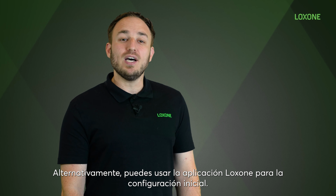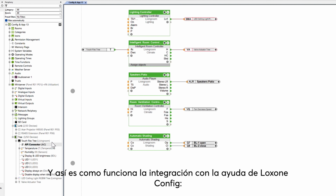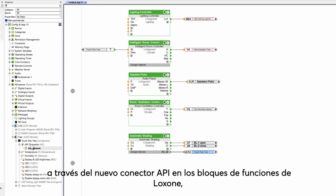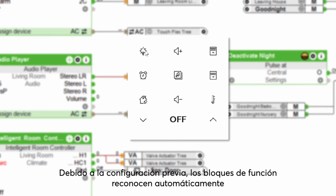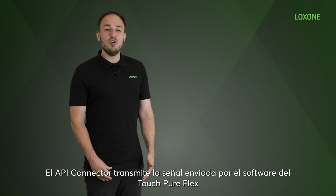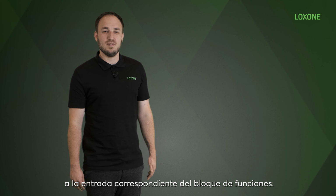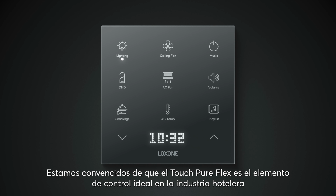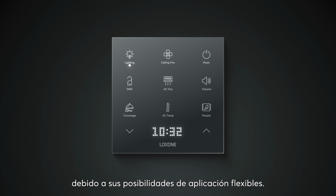Alternatively, you can simply use the Loxone app for initial setup. And this is how the integration works with the help of the Loxone config. Through the new API connector on the Loxone function blocks, you can simply add your Touch Flex to each function block whose functions are to be controlled on the Touch Flex. Due to the pre-configuration, the function blocks automatically recognize which point or icon on the Touch Flex is intended for which function. The API connector transmits the signal sent by the software of the Touch Flex to the corresponding input of the function block. We are convinced that the Touch Flex is the perfect control element in the hospitality industry because of its flexible application possibilities.